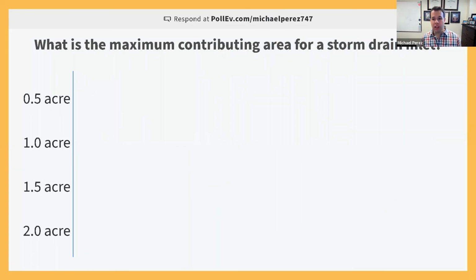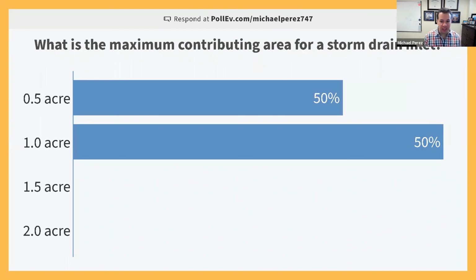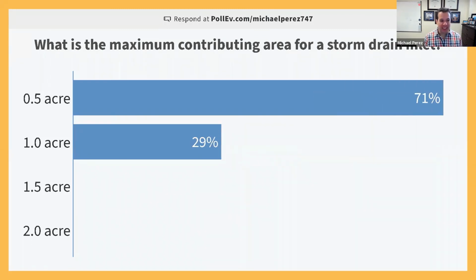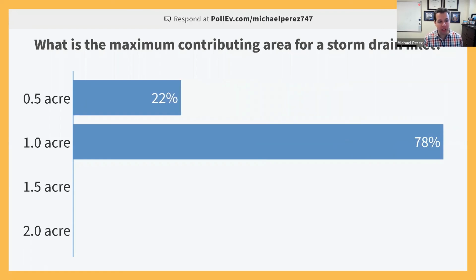Right. Second question, I quickly mentioned this as we were talking about inlet protection. What is the maximum contributing area for a storm drain inlet? So it's actually 1 acre, and I'm not a fan of this rule or this guidance because it comes down to the amount of rainfall you have and the local site conditions. So this is really one of those rules of thumb that I'm just not a big fan of. And on top of that, we don't really control the design area for a catch basin inlet. That's up to the hydraulic engineer who designed the placement of those inlets. But EPA says we should limit it to 1 acre. So that's the correct response for this particular question.